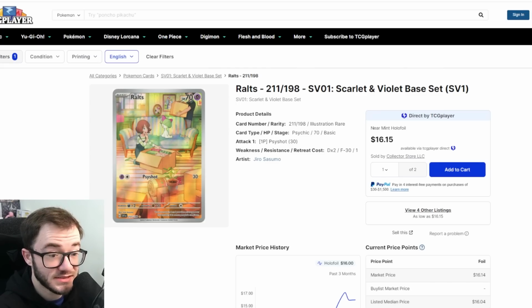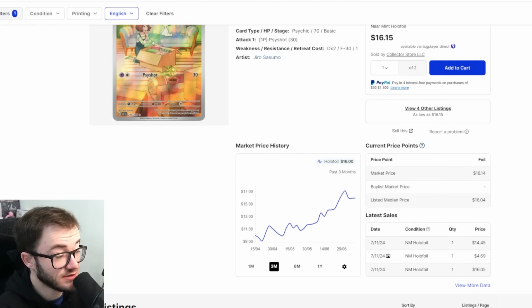Then we're going back to base. We got the Rolts coming in at $16. This is actually one of the most expensive cards in the set right now. Obviously, we saw the Miriam drop. We saw the Gardevoir drop. We saw all the big cards, the Miraidon, everything. We saw them all drop, like all the special illustration rares. And we're starting to see the normal illustration rares start to trickle up. And yeah, this is $16.